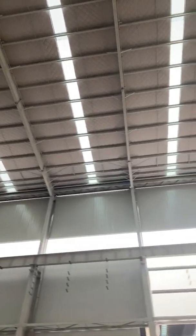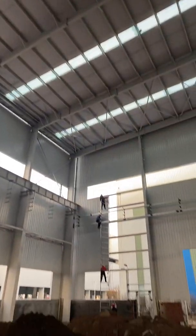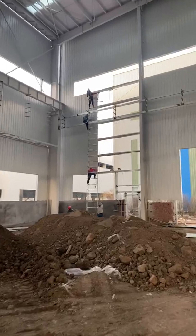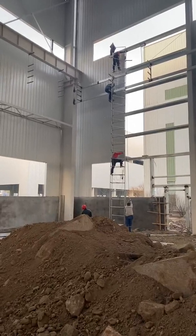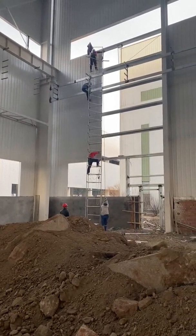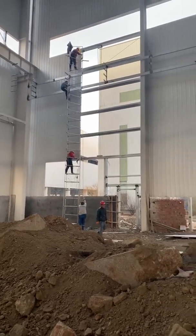You can see the process of the installation of the wall. The workers are installing the wall panel. When the wall panel is put in the location, they use self-tapping nails to fix it on the purlin.